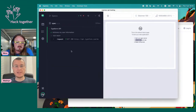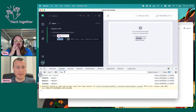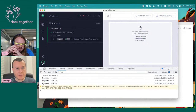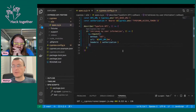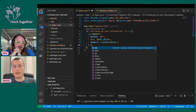As you've seen, we have the body, duration, headers, and status. For this specific test, I only want to get information from the status to assert that the status of the request was 200, and I want to assert some things on the body of the response. So I'm going to chain here a dot should.